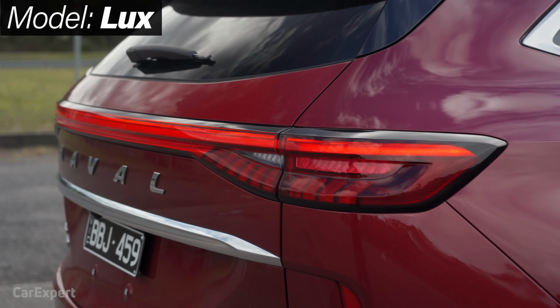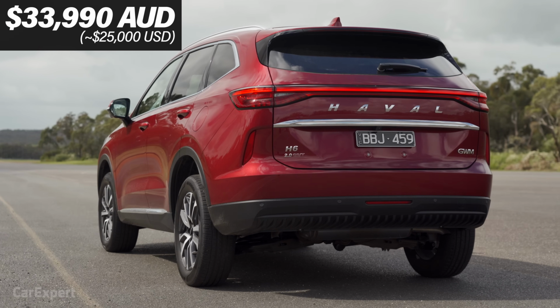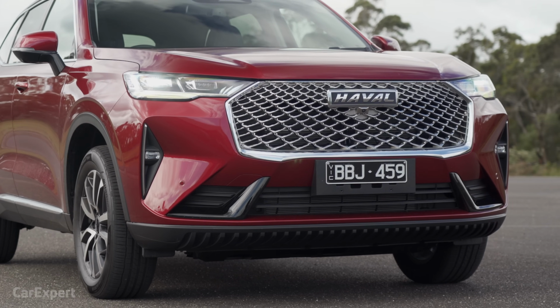This one here is the mid-specification Lux version. It's priced at just under $34,000, but if that's too expensive, the whole range kicks off at just under 31 grand. Today we're going to do a detailed review of this car.